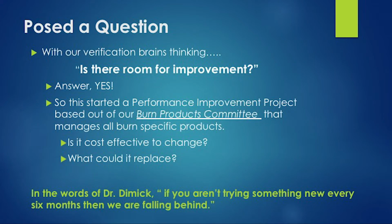So this kind of posed a question to us, and with our verification brains, thinking is there room for improvement? And the answer is always yes. So we started a performance improvement project, and it went through our burn products committee that manages all of our burn-specific products. There's two questions when any product comes through this committee for us. The one thing that we ask is, is it cost-effective to make a change? And then what product would it replace?